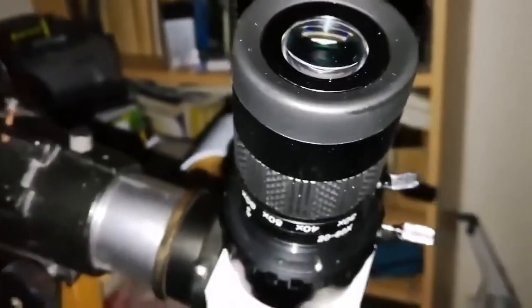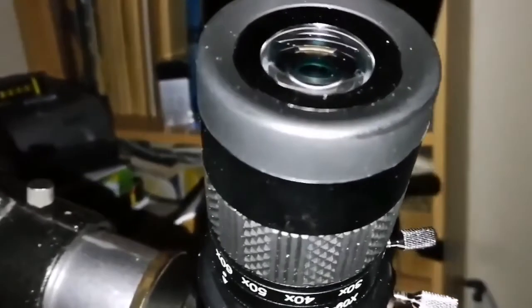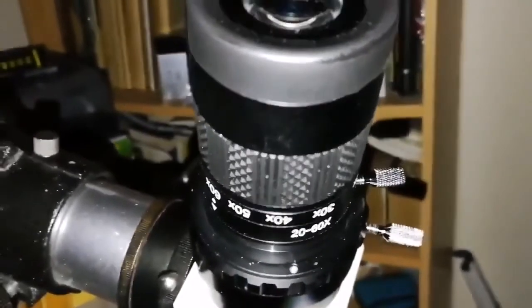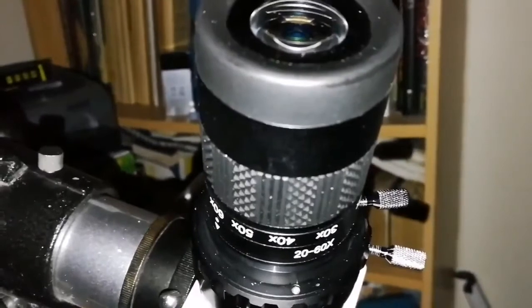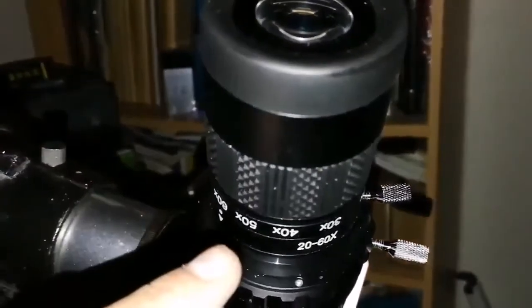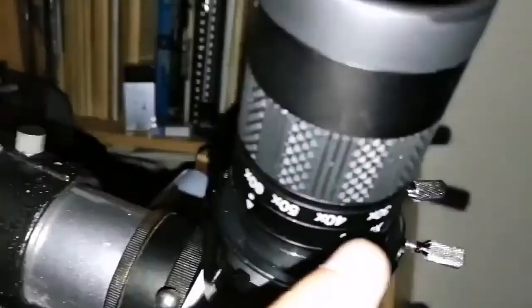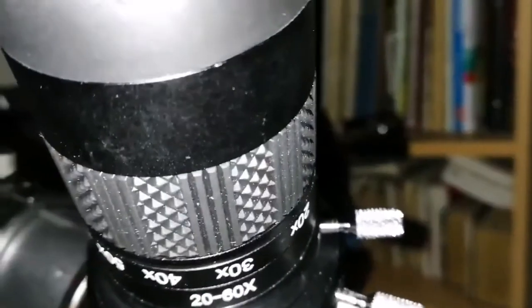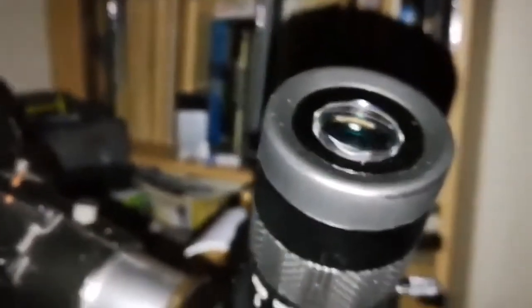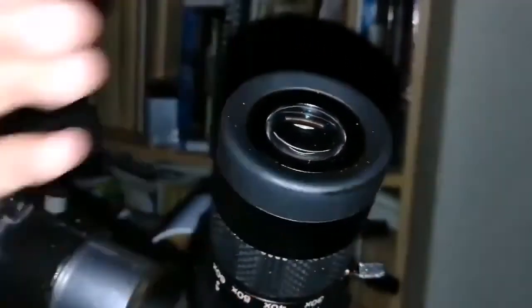I cannot stop admiring this Olivon zoom eyepiece. I got it from Northern Optics. It's such a good quality. It is as sharp going from 24mm down to 8mm, which equals 20 to 60 times. That's an amazing eyepiece. It's such a big, like a 2-inch eyepiece. It's so huge.